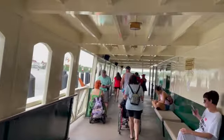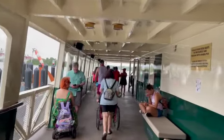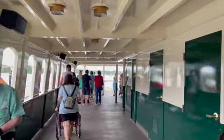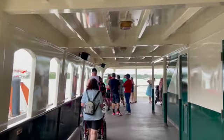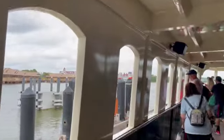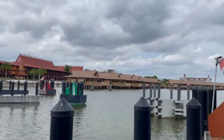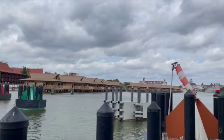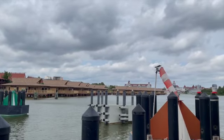The ferry boat is not too bad a ride over. It takes 5 minutes or so, and they're running all the time, so it's pretty efficient. Let's just have a quick look at the bungalows. You see they are very expensive to stay in those. Fun, and then the Grand Floridian over in the distance.